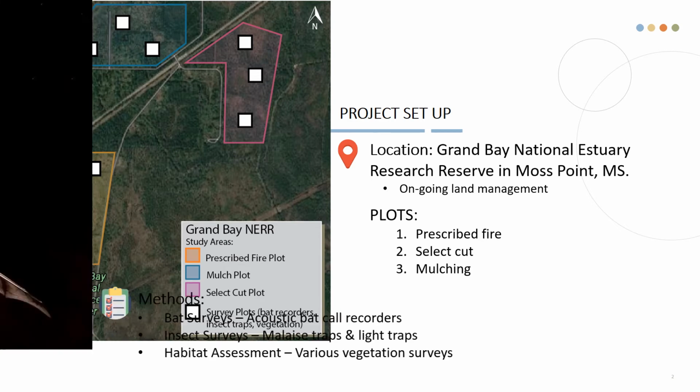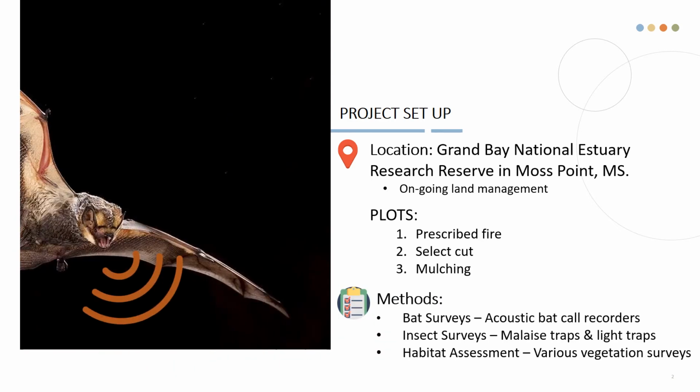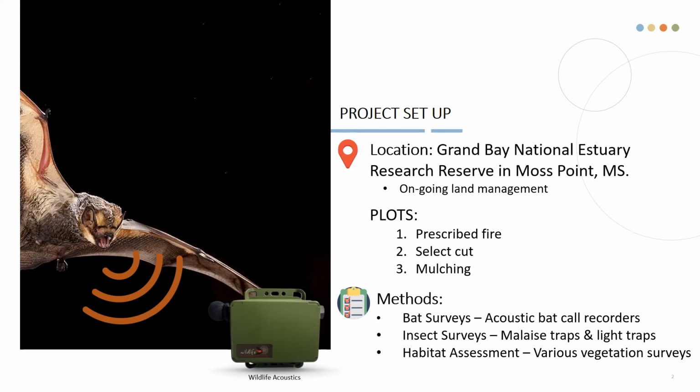select cut. To obtain measurements of bat activity and diversity, bat surveys will be completed using passive bat acoustic monitoring equipment, where these recorders will be placed on trees to record echolocation calls that will later be used to identify present species and measure their activity.